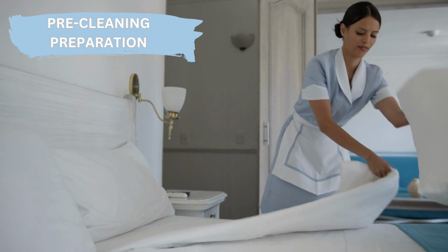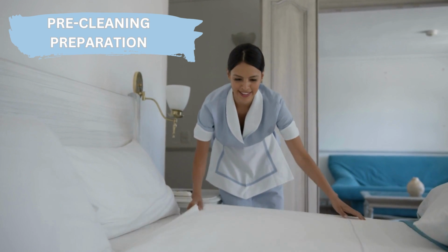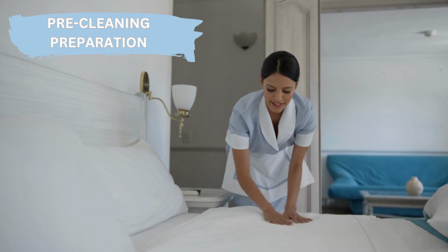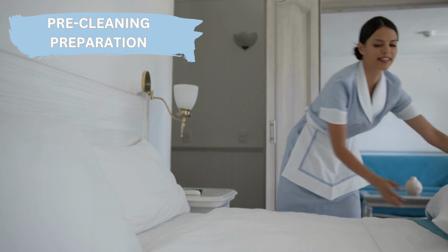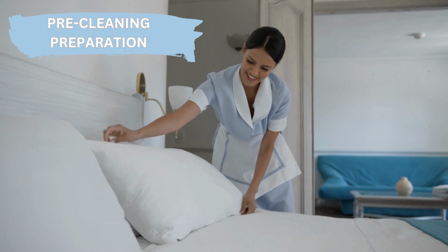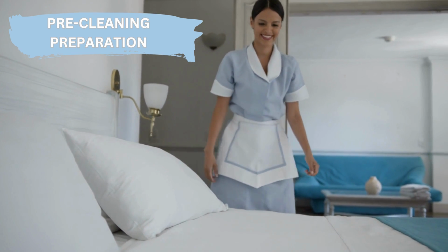Before entering the room, always make sure you are prepared. Here's what you need to start. Clean and organized housekeeping cart. Fresh linens, towels, and toiletries. Cleaning supplies and disinfectants. Personal protective equipment, PPE, such as gloves and masks.